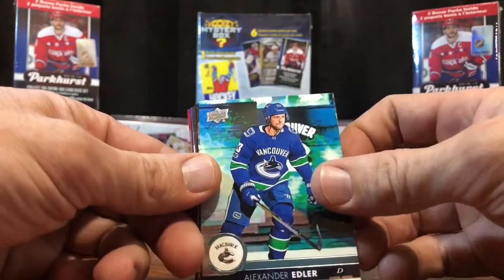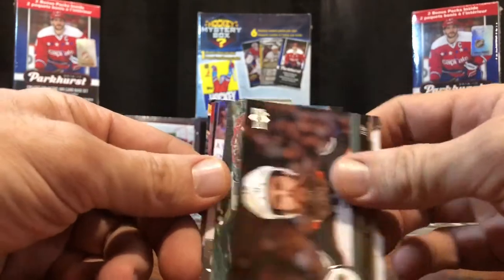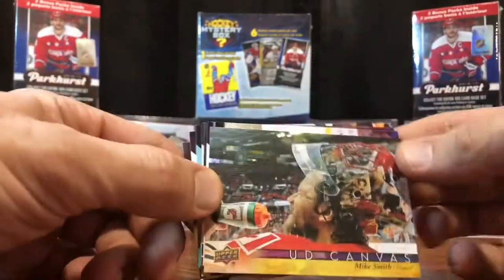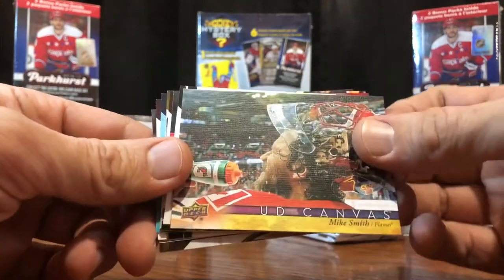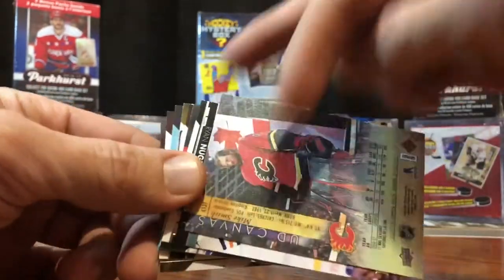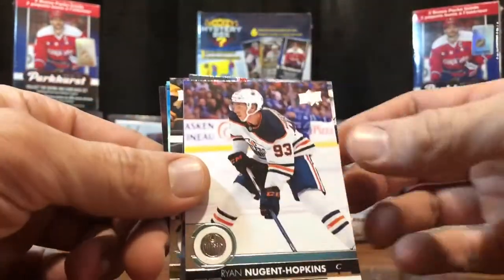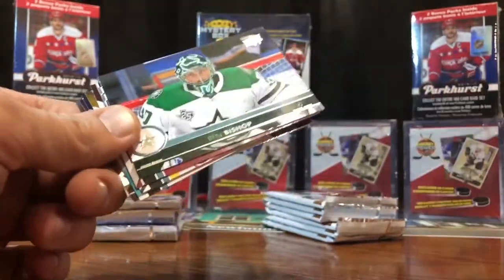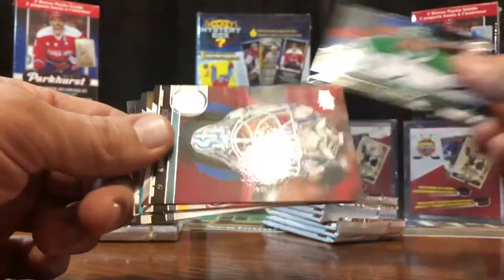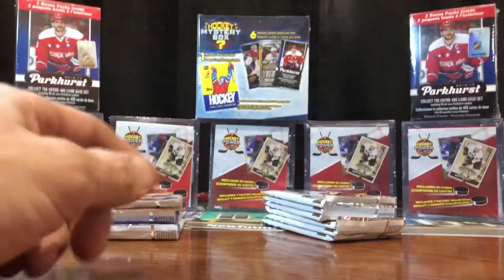Pietrangelo, Edler, Wilson, Jesus. Oh, we got a UD canvas. Mike Smith, UD canvas, Mike Smith. It's a hit right there, the bad canvas card. Nugent-Hopkins. As soon as I talk about the canvas and stuff like that, it comes out. Brian Bishop. Bernier. All right, pack number 2.